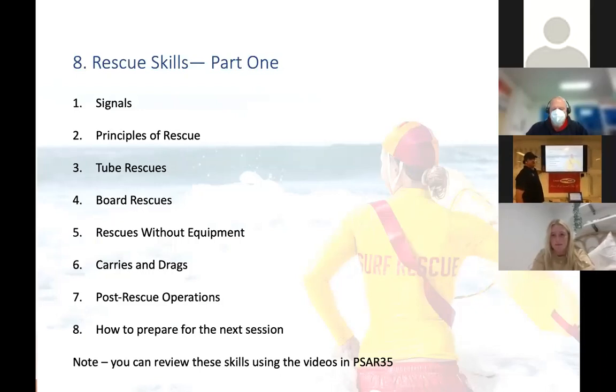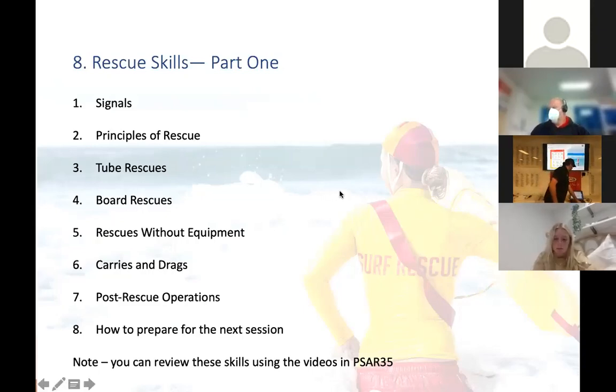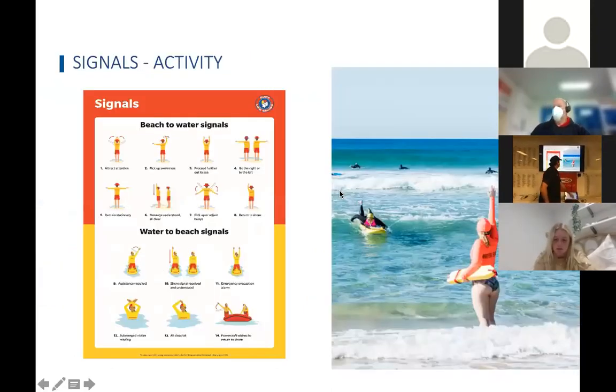Post-rescue operations, you have to fill in a bit of paperwork sometimes, especially if it's an important rescue and definitely a resus. And the next session will move on. So there's your mention of your signals, and that's how you'll be controlled during the assessment.